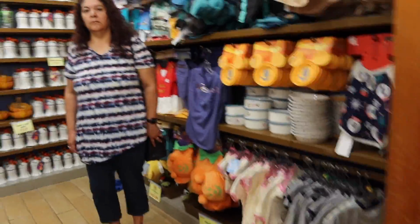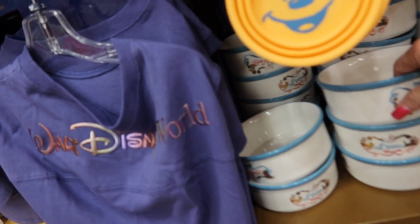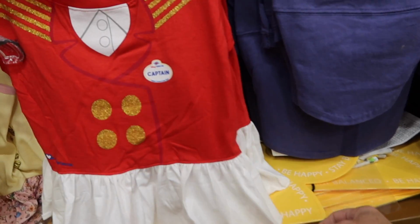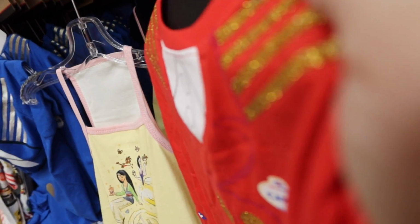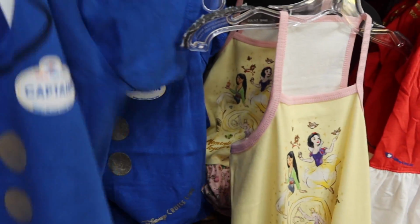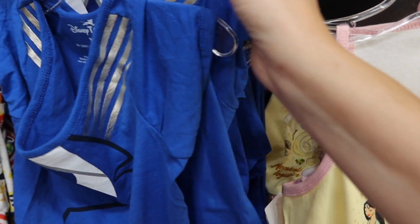Alright, over here to the doggy stuff. They've got Marie bowls here now. How much are these? $7.99. But look at this. Captain has a mini shirt for a dog. How much? $12.99. Oh, here's the Captain for the boys. Okay, but all they have are, well, they do have small sizes.